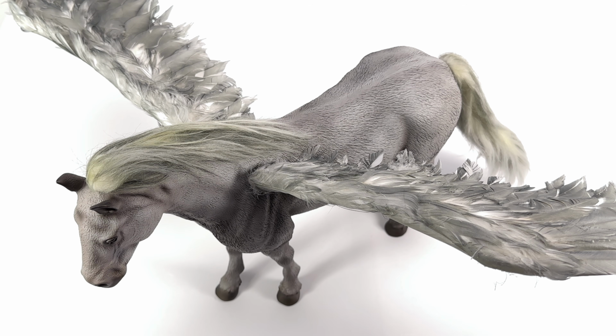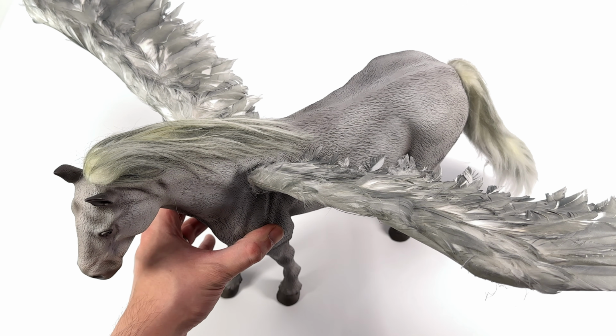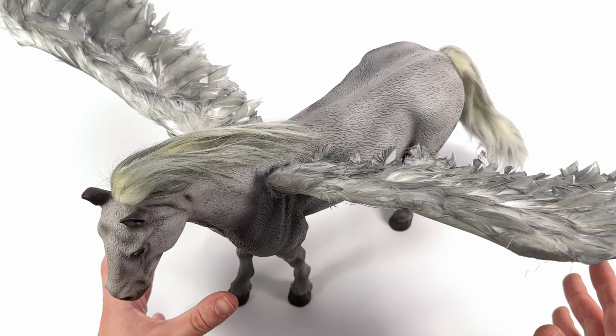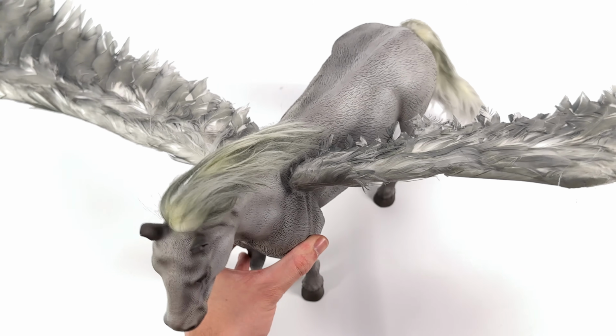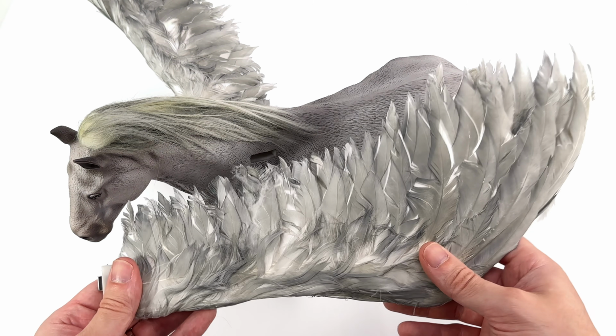Seeing as though I'm not a huge 1/6 scale horse collector, funnily enough, I didn't know what to expect from Pegasus. I certainly wasn't expecting a beast as majestic as this one is. Not just the size of the horse itself, but the wings. The wingspan here is crazy.